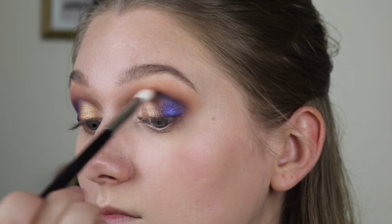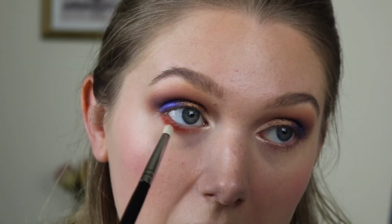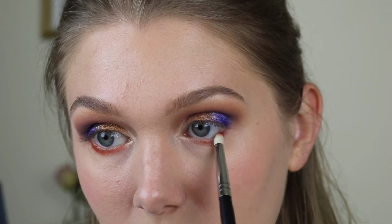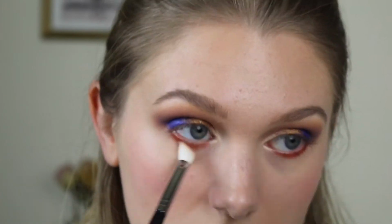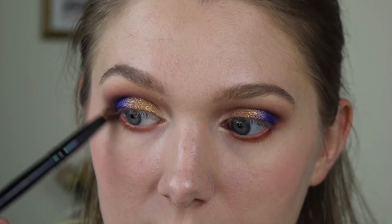So this is Hunts again. I don't like this brush down here. I find it kind of scratchy. I am just going to apply the colors with this. I'm going to blend it out with something else. I'm going to take Mocha and kind of darken up this down here so it's not too orange.